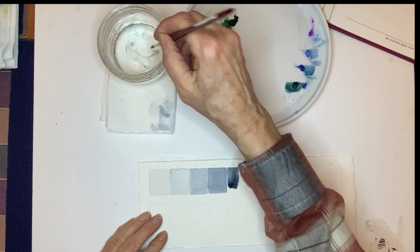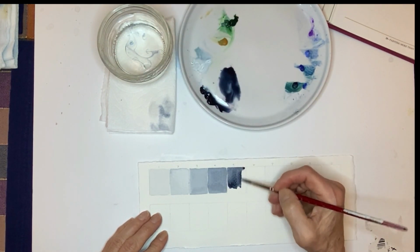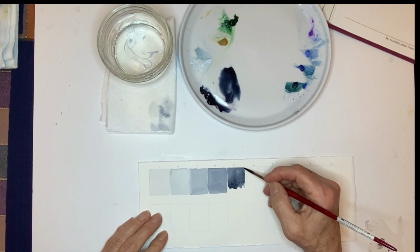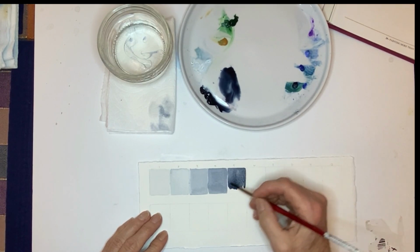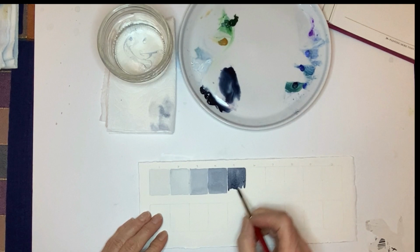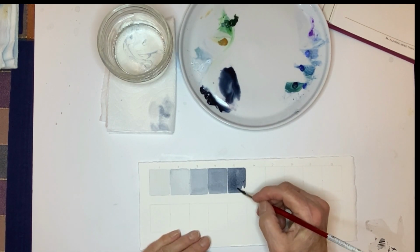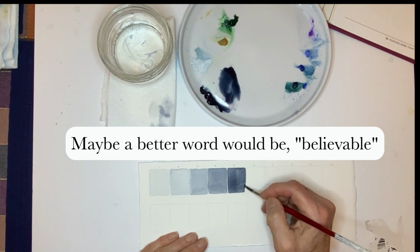to give it a realistic appearance. I'm just adding a touch of water and spreading that around. I don't want to get too dark before I get up in here. But if you have a good value range in your painting, it's going to be more realistic.